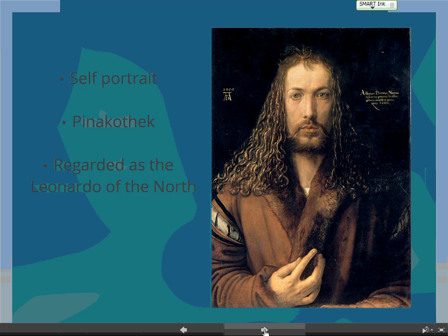So this is a self-portrait. It is in the Pinakothek Museum in Munich, Germany. It's on page 10 of the picture packet. And as I told you earlier, he was regarded as the Leonardo of the North because of his extreme talent. And people like this that have these kinds of talents, I really do think that they're blessed by God, right? I mean, this is a gift from God.